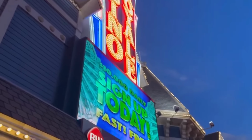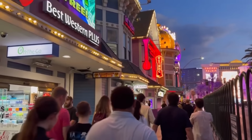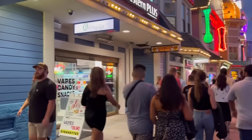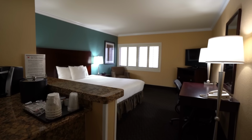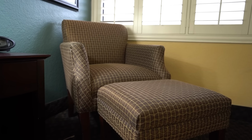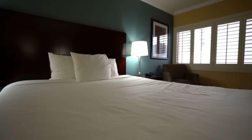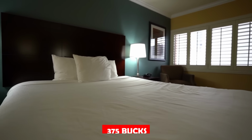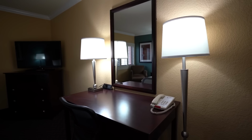On the other hand, if you were to spend those same amounts of nights during the same period at the comparable and resort fee-free Best Western Plus Casino Royale, your per-night room rate would be $110 per night, with total taxes and fees coming in at $45 and your total 3-night stay costing you $375, which is $63 more than the Flamingo with its resort fees.